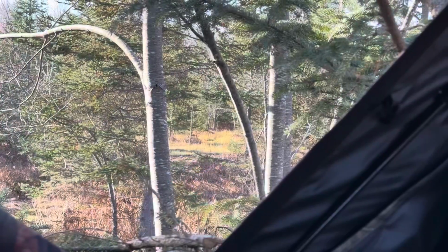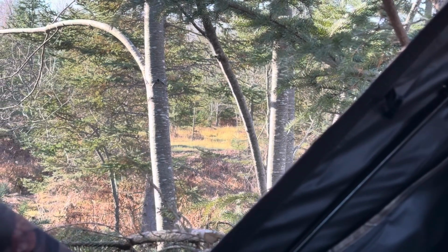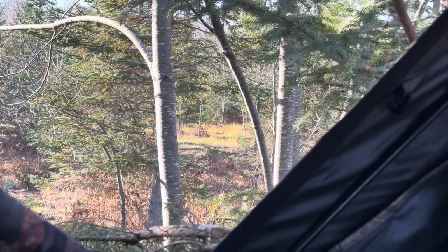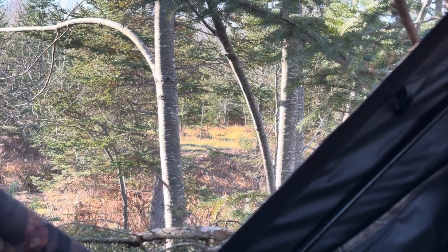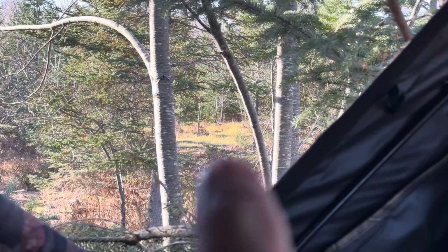Alright, so it's opening morning in Michigan. I'm not going to talk very loud. We just had a deer walk through. What we're doing is sitting on the downwind side of a hinge cut area, and we've got a couple of little food plots in here. This is a food plot right here, fall forage sandy soil.